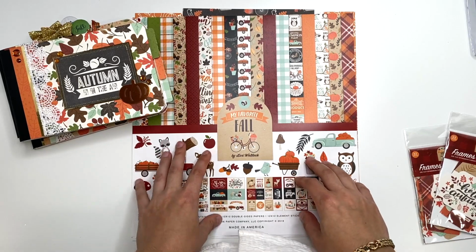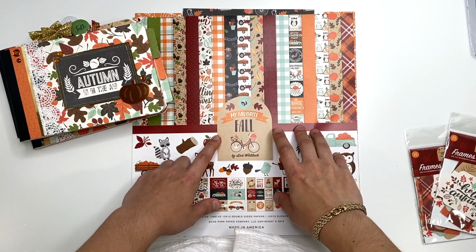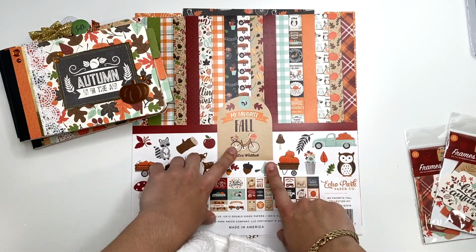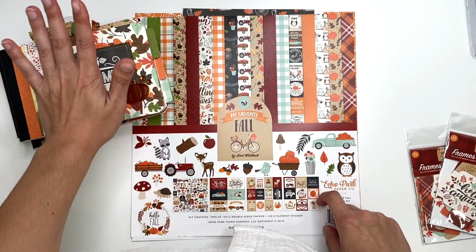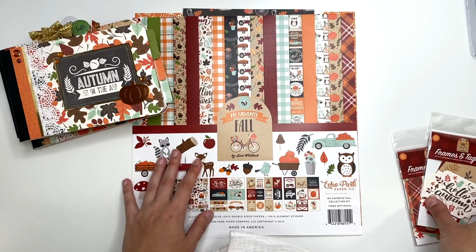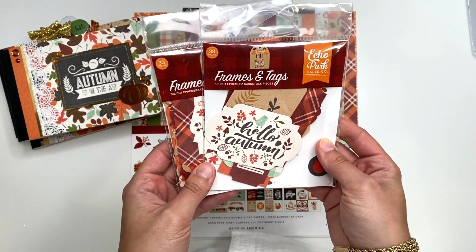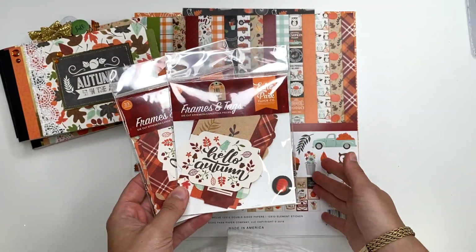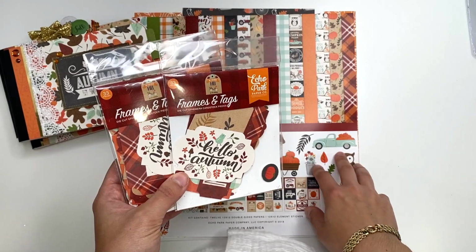In today's video, I wanted to show you guys what I created using this collection called My Favorite Fall by Lori Whitlock from Echo Park, and it is so cute. So I made a few things here. I wasn't going to use this at first because I have a lot of these frames and tags that go with this collection, but you know what, I could use these with a bunch of different collections. Doesn't have to be this one.